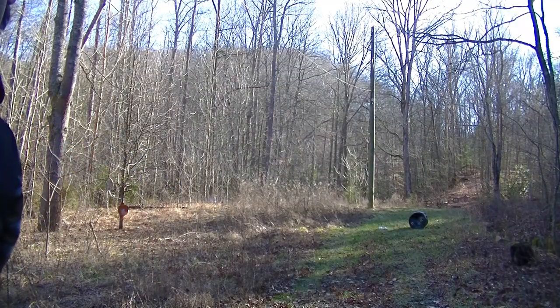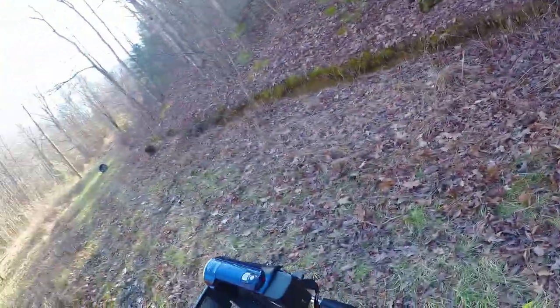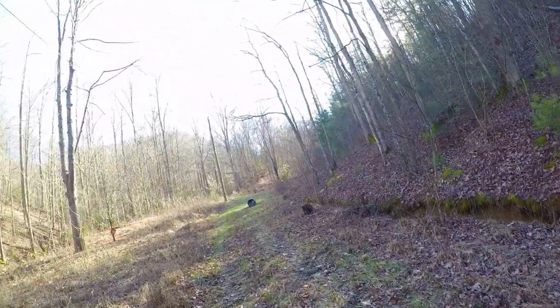Shoot it there, it landed right on my camera. That stinks. Yeah. I see red light, which means it's not dead. Yeah, I'm pretty entertained right now. Yeah, silencers are fun.